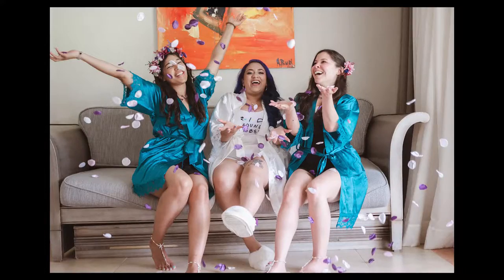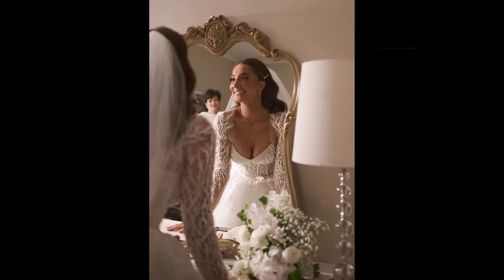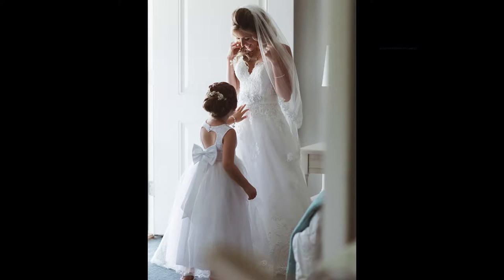I like to start with everyone in their robes, so getting that robe shot with champagne. And then before getting into the dress, maybe you want to do a mini boudoir shoot. Ask your photographer if that's something you're comfortable with before you get in the dress. Maybe it's a mother figure or godmother, grandmother, whatever, or a child in your life that's really important that can be with you hanging out before you get into the dress.